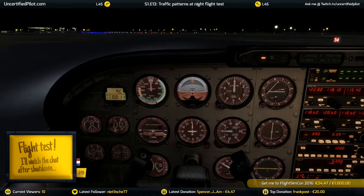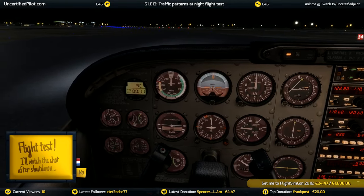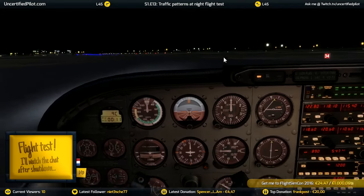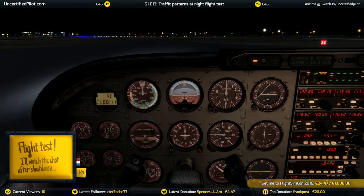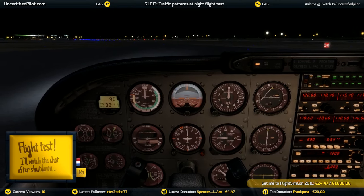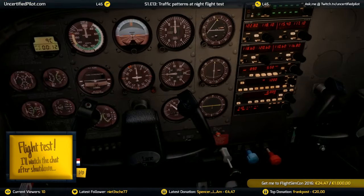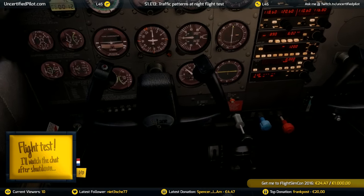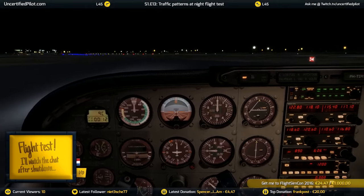Well, we cannot start our run-up because the oil temperature isn't quite in the green yet. You can see it is rising, but slowly. Especially because of this short taxi route, it didn't get enough time to do so. So I'm going to reset it to 1200, which is still low RPM, but just to speed up the warming progress. We are leaned, so that also allows the engine to warm up a little bit more quickly.